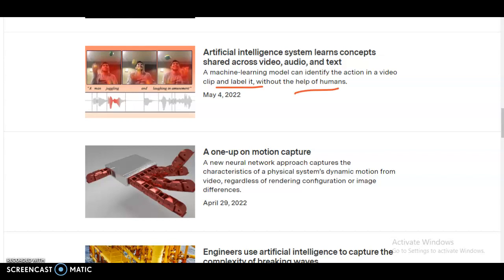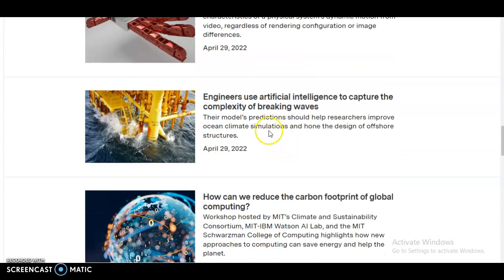A new neural network approach captures the characteristics of a physical system's dynamic motion from video recordings, rendering configuration or image differences. Engineers use artificial intelligence to capture the complexity of breaking waves. Their model predictions should help researchers improve ocean climate simulations and the design of offshore structures.